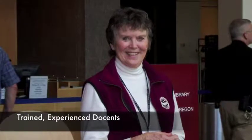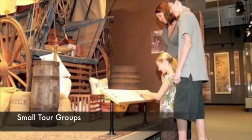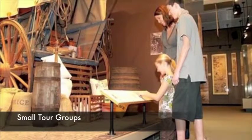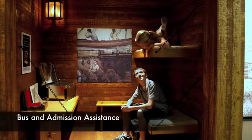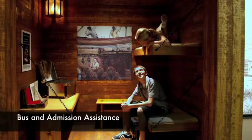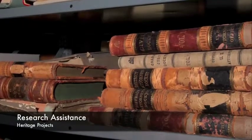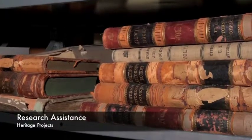Our docents are well trained, both in the Oregon history they present, as well as in the skills they use to guide your students effectively. Regardless of the size of your group, each docent is normally assigned to 15 or fewer students to ensure the best possible experience for them. For those of you who need it, we can offer both a bus subsidy and admission assistance. Details are in the handouts. Applications can be found on our website. Finally, if you're leading your students in a more advanced historical research project, we can offer the service of the Society's incomparable research library.